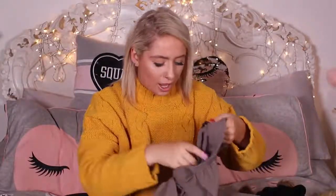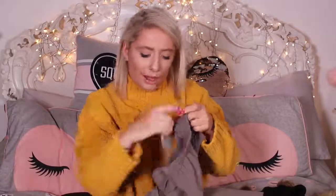And these were, let's take a little look, £35. To be fair, £35 is quite expensive for trousers, but I paid that much for my jeans anyway. And plus, you can wear them day to night. You can wear them with heels or you can wear them with trainers, whatever. So I feel like I will get, again, a lot of wear out of these.